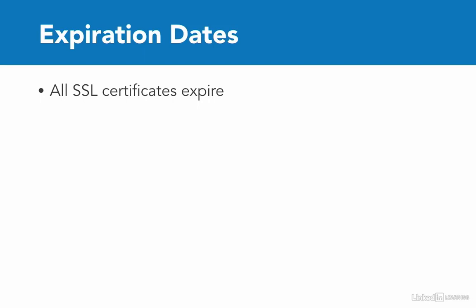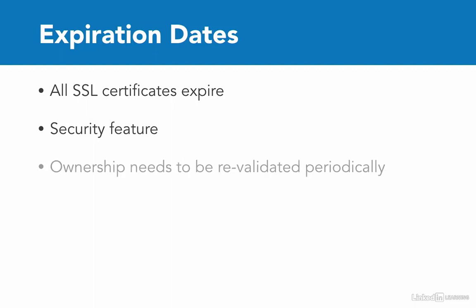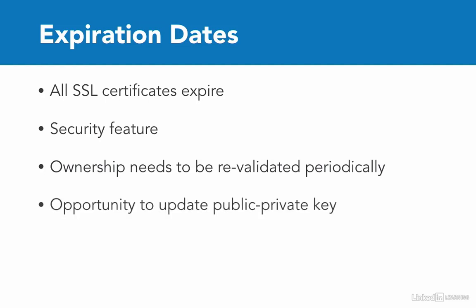Now, this is not just a plot by the certificate authorities to get more money out of you. It's actually a security feature. SSL certificates convey trust, and expiration dates allow us to renew that trust. After all, the website may have changed hands over time, so the ownership needs to be revalidated periodically. It also gives us an opportunity to update the public and private key.